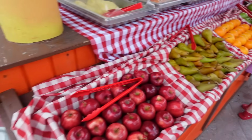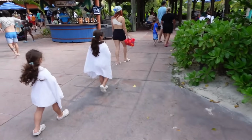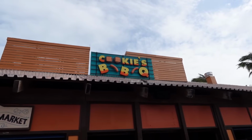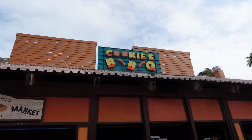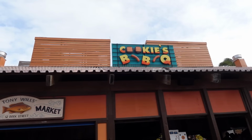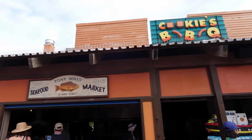Got some pears there. Lovely. And eat as much as you want. So we're at Cookies Barbecue for lunch. And here you've got the three options. You've got Cookies Barbecue, which we're at here. And you've also got Cookies 2. And there's the one over in the adults area as well.